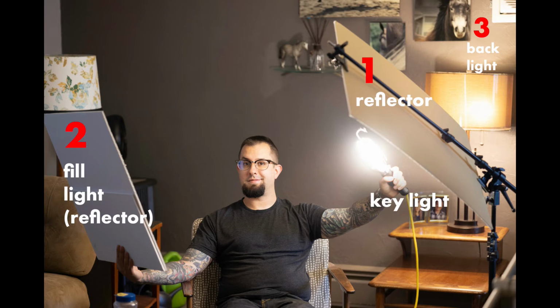If you're using two lights, you'll want to use a lower setting on your fill light. But if you don't have two lights, that is totally okay. You can use a reflector or a bounce card instead, like we did in our example.